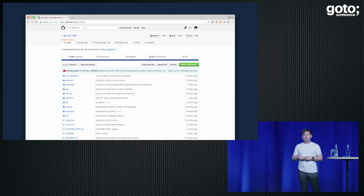And GoKit provides a framework that allows you to build services really quickly, really simply, and you can plug in all sorts of things like service discovery and tracing and all the other tooling that you need out of the box. And those are all configurable in GoKit.